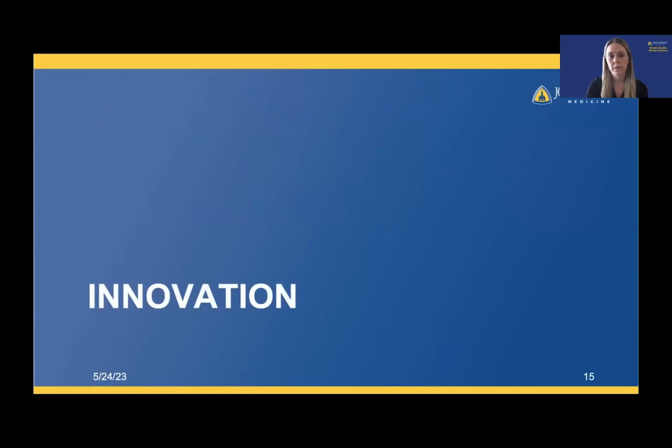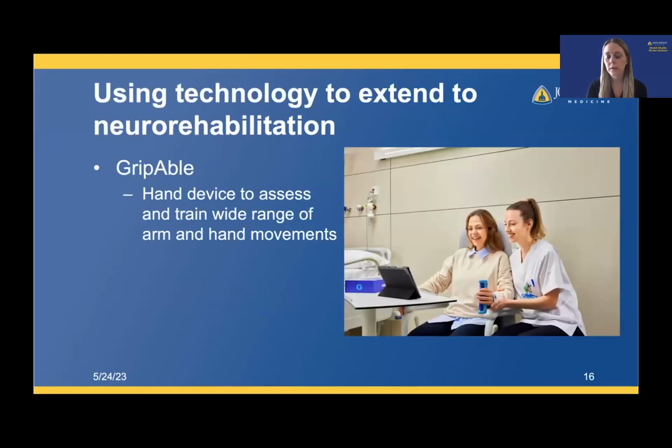So next, we're going to move on to products that fit within the innovation category. A product that fit within the innovation category is called the Grippable. This device was a hand device that assesses and trains a wide range of arm and hand movements and can work on improving grip strength. This product was also unique in that it was able to be utilized in the home setting, so patients could use it as part of a home exercise program. This company was specifically interested in understanding a little bit more about their product and how they could improve it. And so a feedback plan was initiated and agreement was put in place for an innovation category.